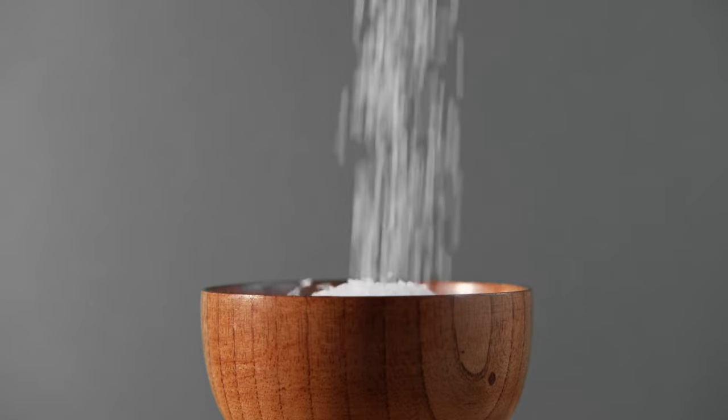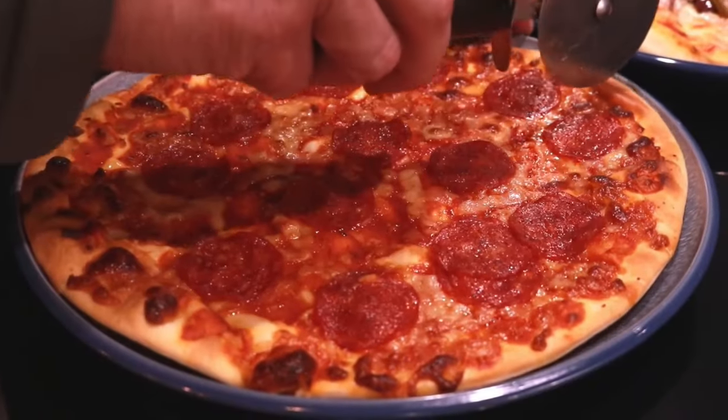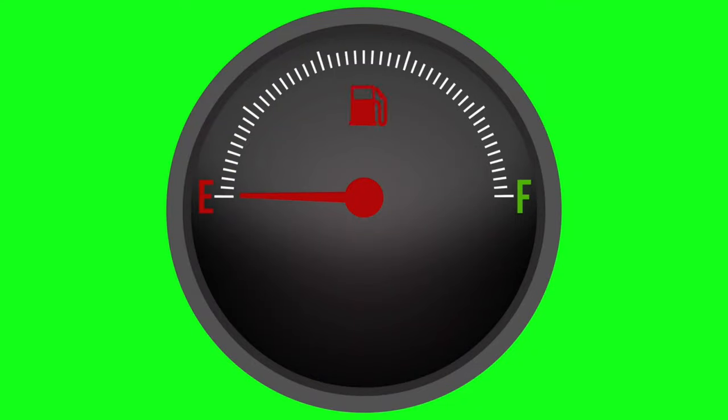They are high in sodium and preservatives, which are linked to heart disease and cancer. The highly processed meats that they top the pizzas with contain nitrates and nitrites. And overall, they are of low nutritional value, high in calories, and low in nutrients.